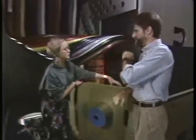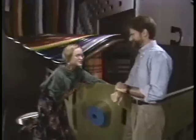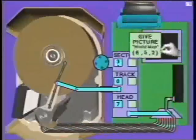I need you to go get the world map picture from the hard disk. Hard disk. Okay. Oh, hard disk! I need a world map picture. Okay, speed it up. World map picture. I know it's in here somewhere. Let's just see it.